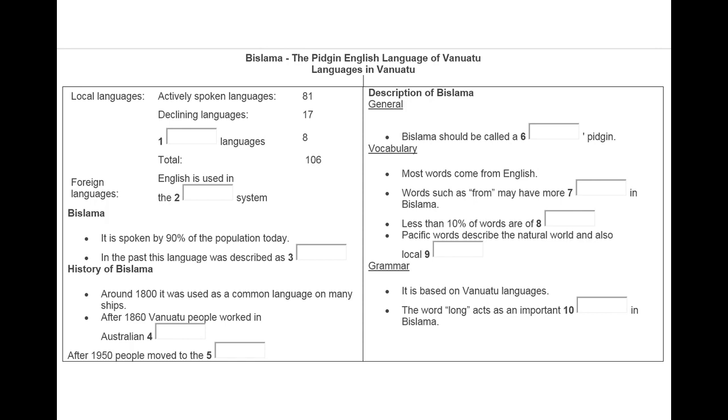So, for example, there are two distinct pronouns meaning "we." One means "I and you," and another means "I and some others, but not you." Sounds confusing in English, but in the local languages, such distinctions are common.